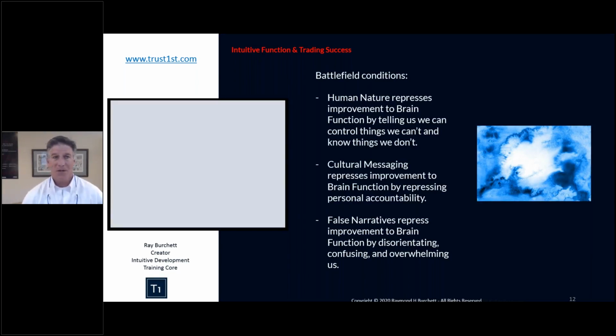And that messaging comes at us 24/7. It's accelerated dramatically since social media was unleashed with 4G in 2009, generating thousands of unique user data points gobbled up by machine learning and AI to profile and target for financial and political gain. People have no idea how they're being manipulated day in and day out. And it's that cultural messaging that does it. It's false narratives that set the table.